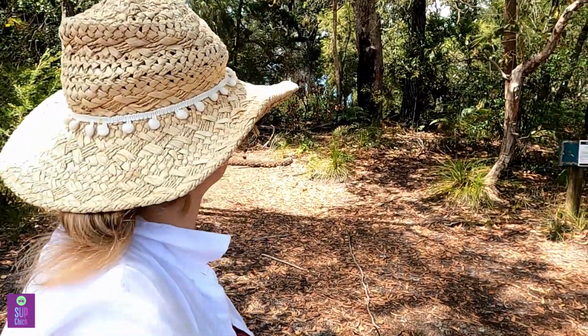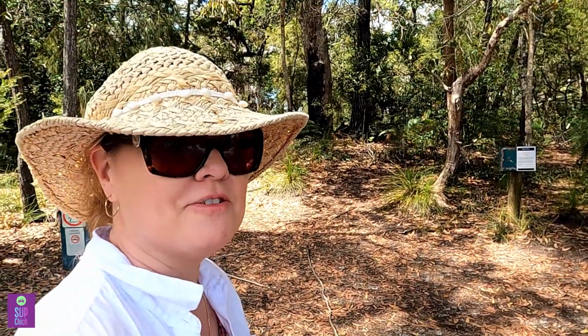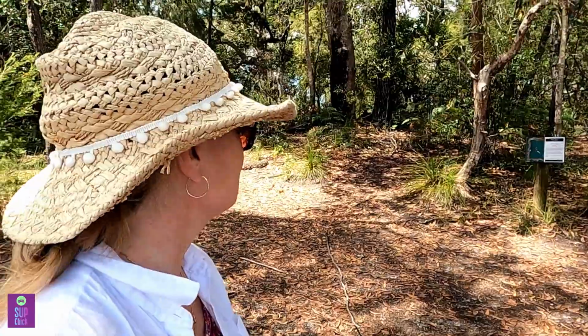So this is camp number 1. Looks like it only will house maybe a couple of tents for the night. And yeah, accessible only by the river. So pretty cool, pretty quiet and secluded.